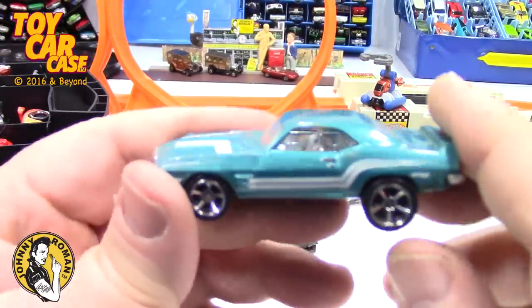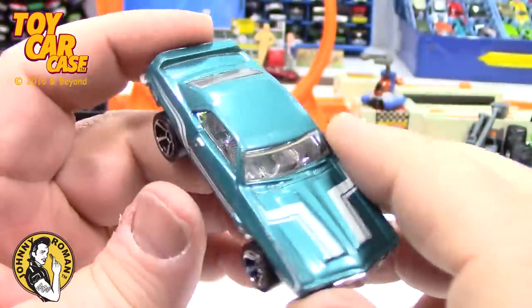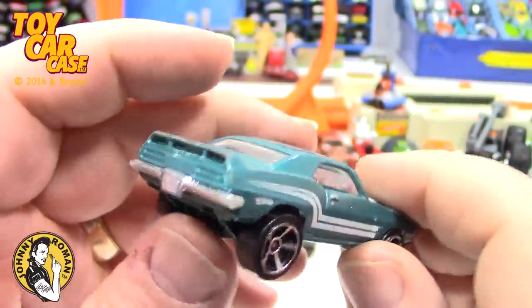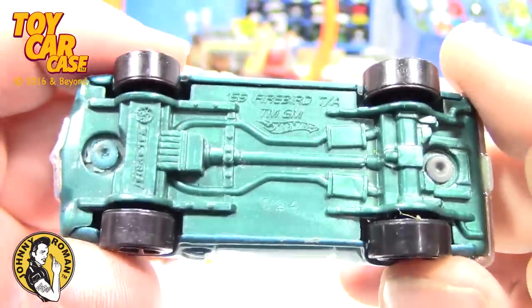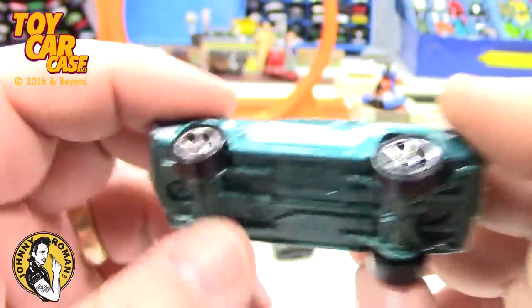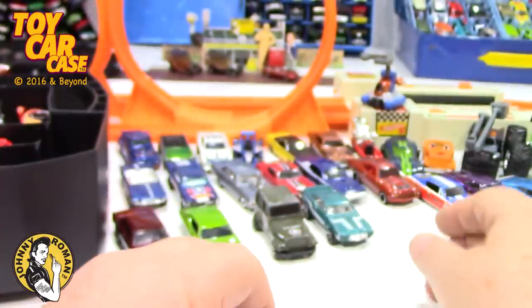Oh, look at this Firebird. This one's clean, turquoise with white stripes. Chrome interior all the way around. Oh, that is nice. '69 Firebird. Made in Malaysia. Got a nice stance to it.